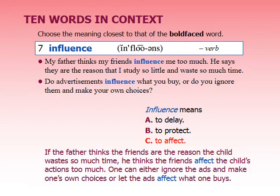So influence means to have an effect on the character, development, or behavior of someone or something. So in the first example, what we're talking about is my friends influence me too much. It means that my friends have an effect on my behavior, on the way that I behave.